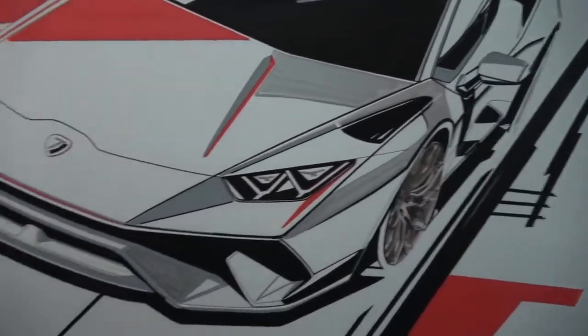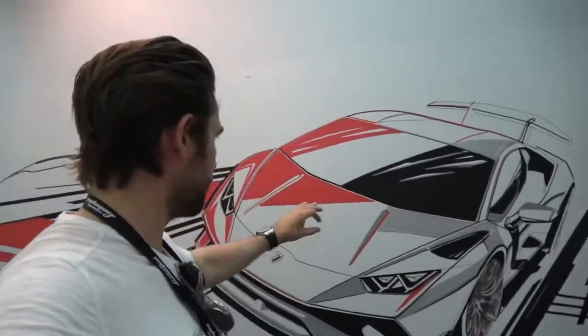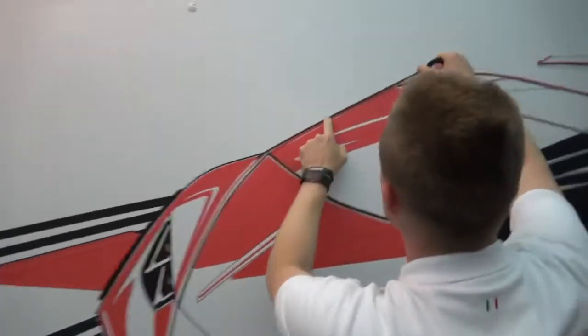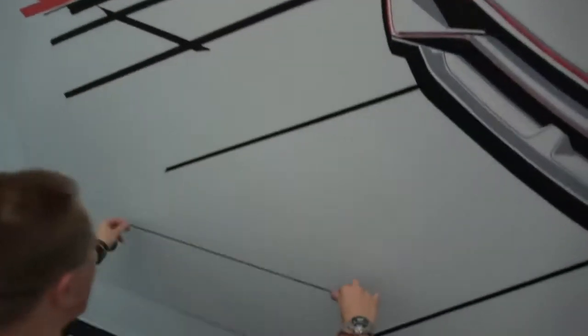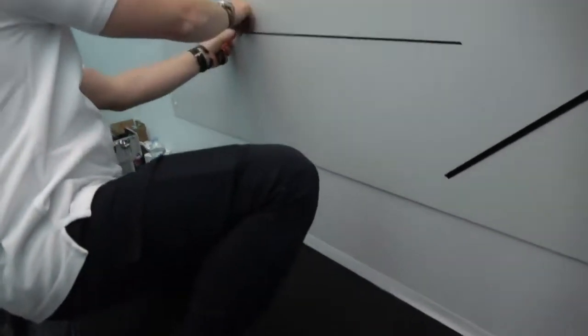That's incredible. I honestly wouldn't have known that was tape unless he'd just pointed that out. It's like a really cool drawing. So, for example, I can demonstrate. It is possible to create a silhouette of a car very quickly.